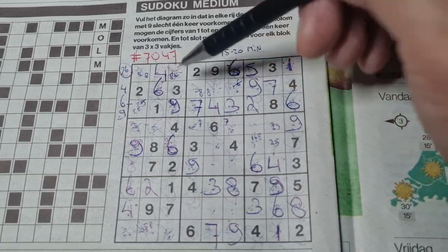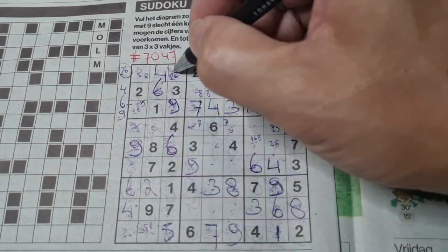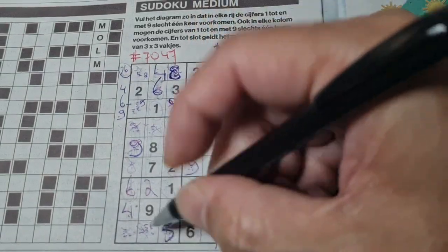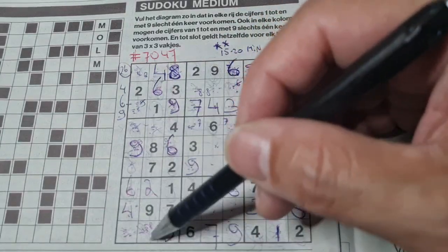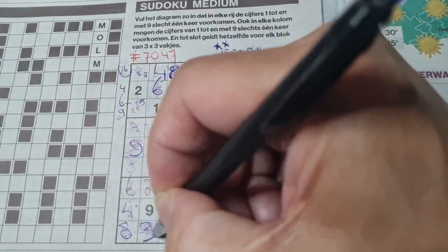We have a 5 in the first row, no 5 there. 5 should be here. 8 goes there. Okay, so 2 numbers left now in this big square for numbers. 3 and 8, 3 and 8. We have 8 in this column, no 8 there. 8 should be here. 3 goes there.